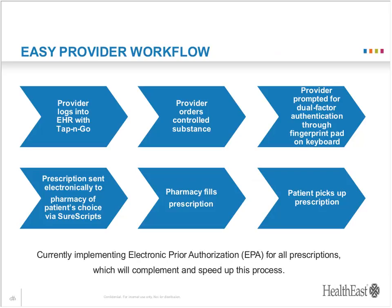I see the patient. I need to prescribe them a controlled substance. I go through the usual EHR workflow of entering a medication. Once the EHR recognizes that this is a controlled substance, I get prompted right off the bat in front of me with a square saying, put your finger on the fingerprint reader. I do. I put in my password, and it goes. It adds maybe 12 seconds to writing a prescription when it's controlled versus non-controlled. Amazing technology. It works really well.